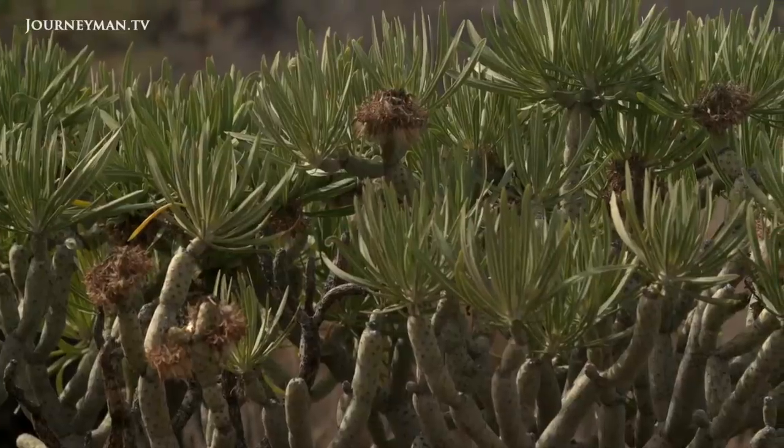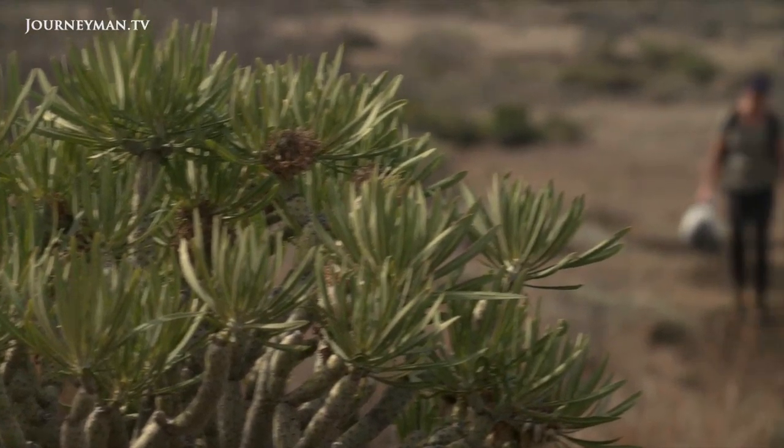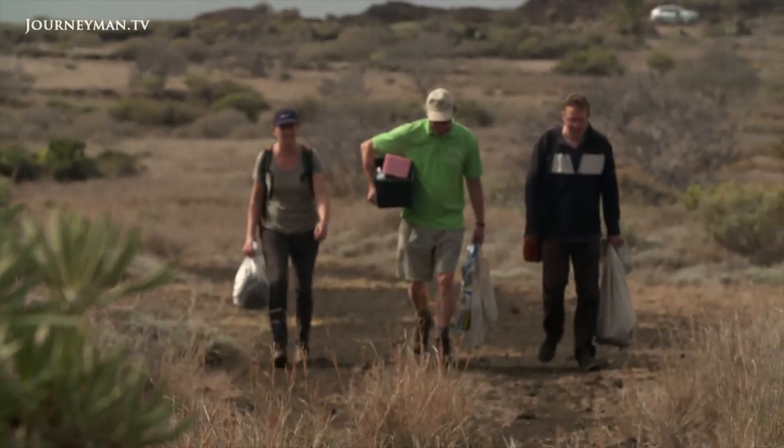More than 4 years later, seismologists from the Geomar team are checking to what extent the earth here is still trembling.